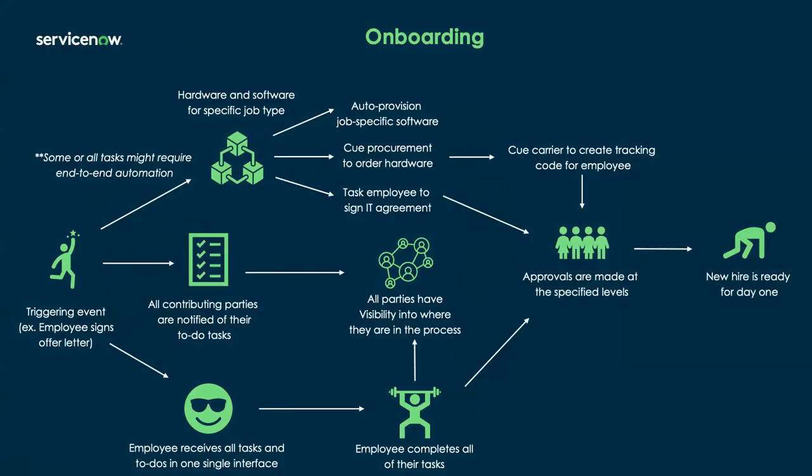Yeah, so this is just an example, and I'm sure many of you can reflect on what you're doing throughout your onboarding experience, but what we're covering today will be that triggering event and how it fits into the entire employee's life cycle of onboarding, all the way until their day one. So we'll see how parties are having visibility, your employee is completing tasks, and all of this is out of the box. So not building from scratch, this is going to be out of the box to assist with your teams and your onboarding experience.